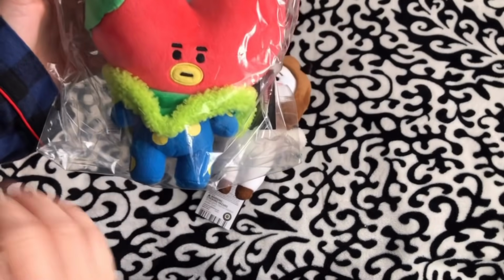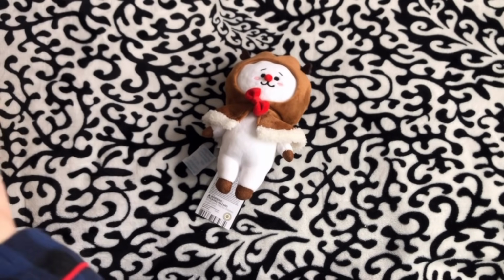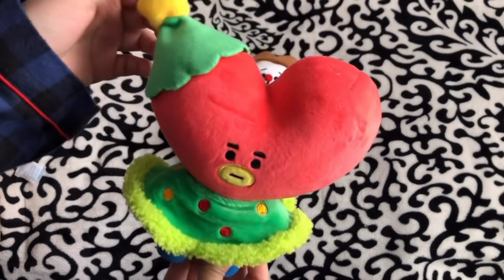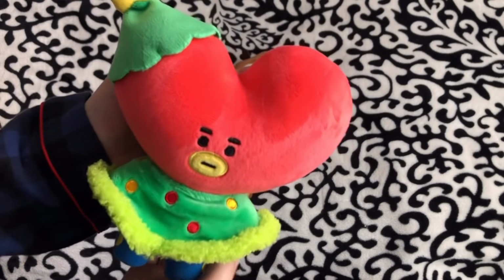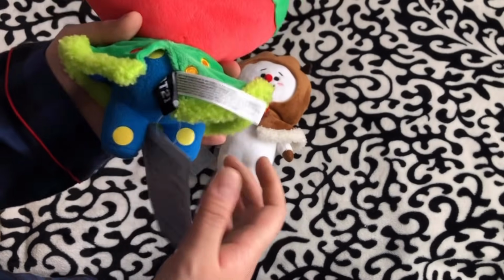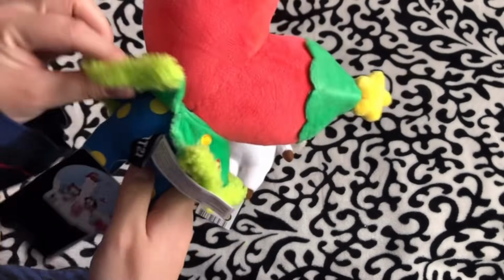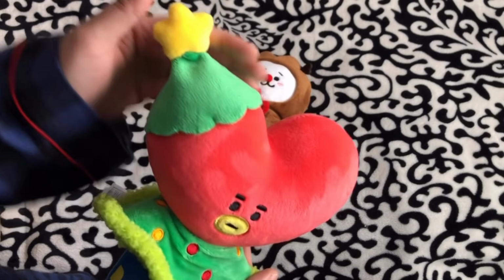Okay, and of course, we need a Christmas tree. You can't celebrate Christmas without a tree. I mean, yes, we can, but we need our Christmas tree. Ta-da! Oh my god, he's so cute! Alright, guys, I think this is so cute. Oh my gosh, please. So cute, yes. You can take this off, but I don't want to do that right now. But, oh my gosh, he is a tree with a star.